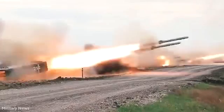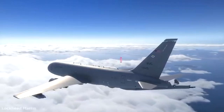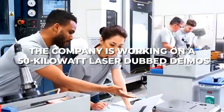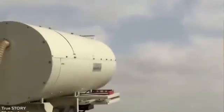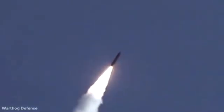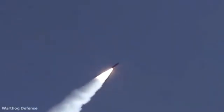The battlefield has become more accessible to laser weapons. According to Tyler Griffin, Lockheed's head of laser and sensor systems, the company is working on a 50 kilowatt laser dubbed Deimos, which stands for Directed Energy Interceptor for maneuver or short-range air defense. Stay tuned for today's video in which we'll go over all you need to know about Deimos.